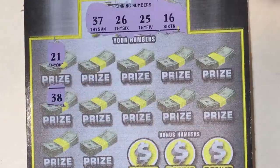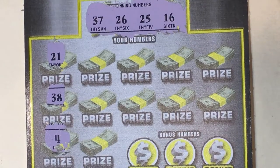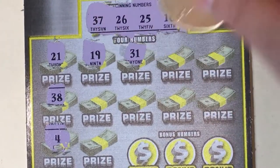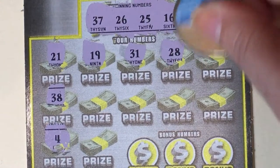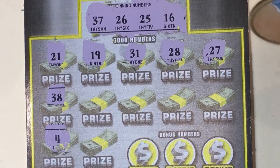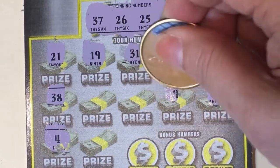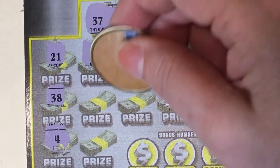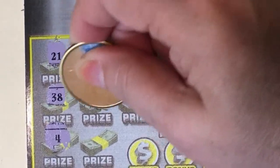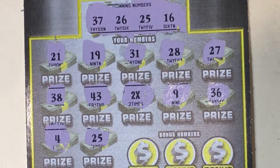There's a 21, a 38, and a 4. Well, 38 was close. But it doesn't count, you know. 19, 31, 28, 27. Here we go. 25, 26, 27, 28. Very close. Okay, 36. 9. We got the 2 times. And then we have a 43. A 25. Oh, we have another number, 25.